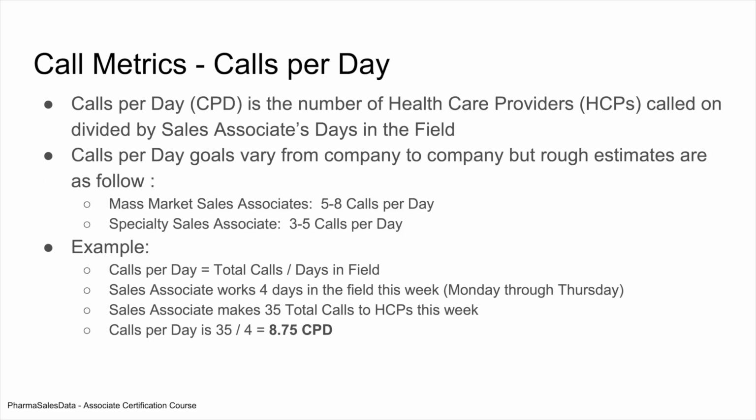Calls per day. Calls per day is the number of healthcare providers called on divided by the sales associate's days in the field. So you want to figure out how many calls per day my sales associates are making. Each sales associate has their own calls per day. Calls per day goals vary from company to company. For mass market associates, you're looking at 5 to 8 calls per day, and for specialty associates, 3 to 5.